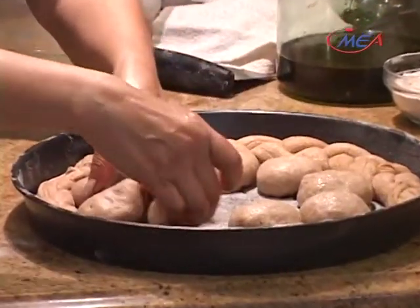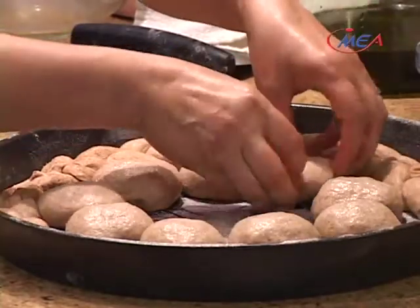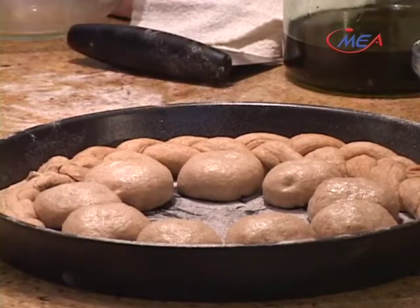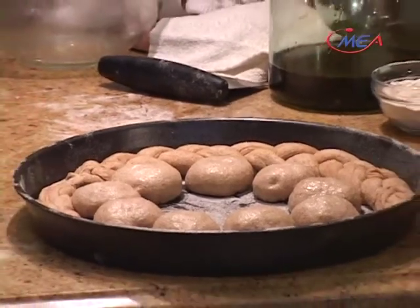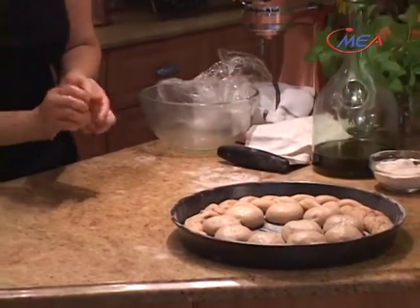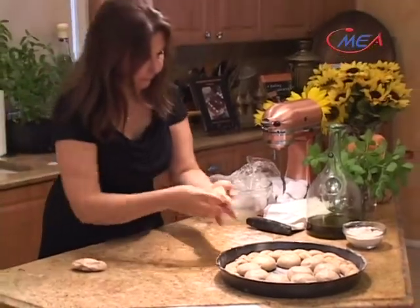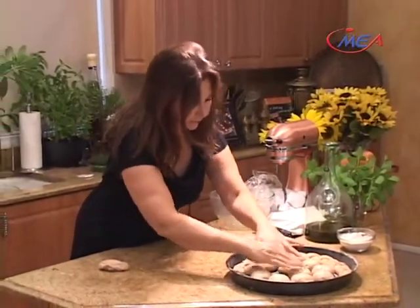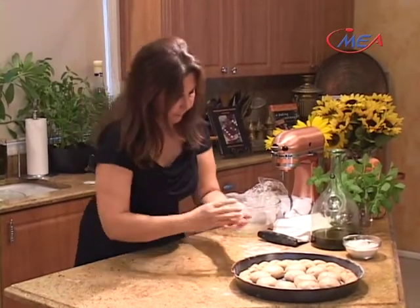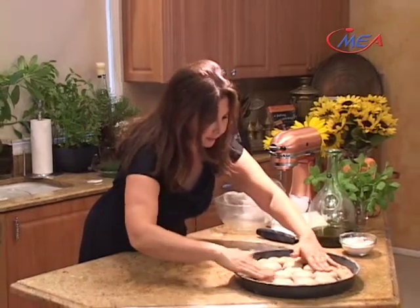We'll have the dough rest for about an hour or so. You'll see these are gonna double in size, and it's gonna fill the entire pan. Perfect. Now we have all of them here. We're just gonna flatten them a little bit.